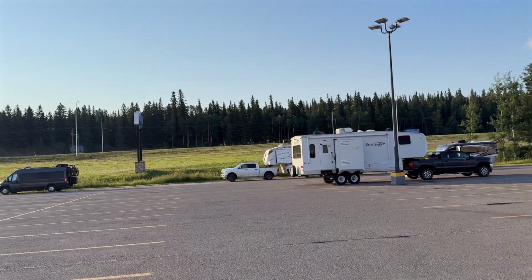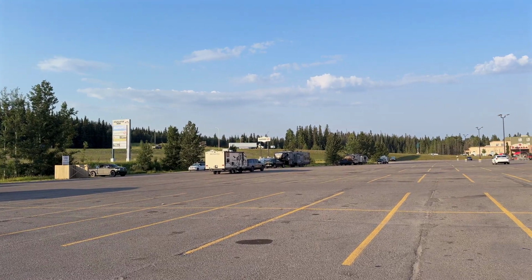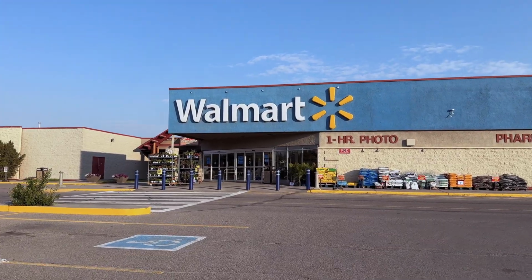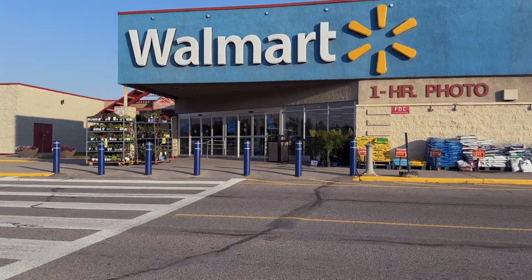And Sprocket's passed out. So we'll see in the morning how everything goes and keep you updated. You can almost say Walmart is like a campground because there's a lot of campers here. And we always go show our appreciation by getting our stuff that we need or whatever.